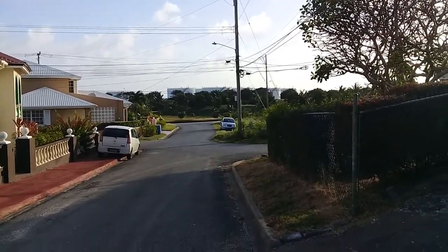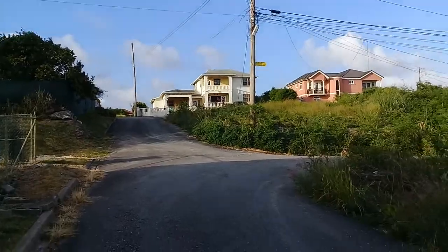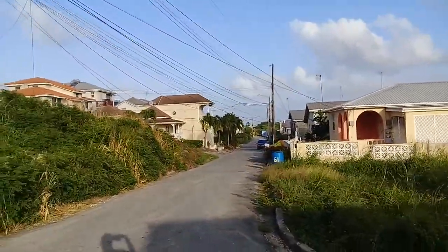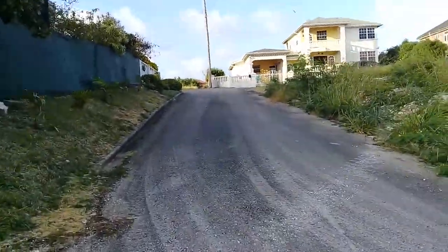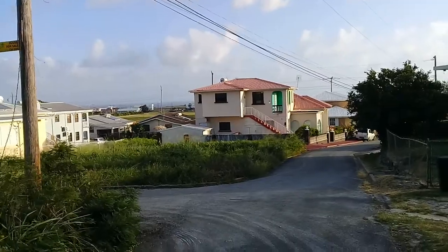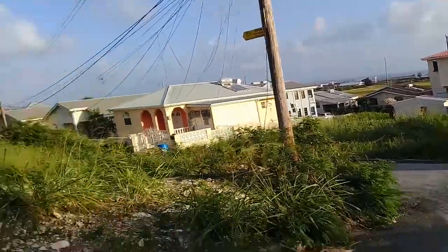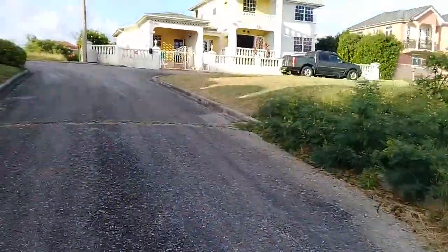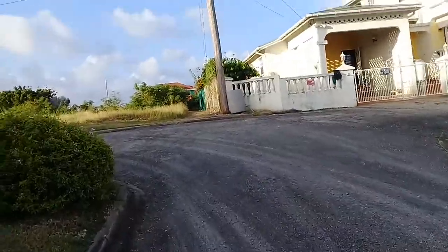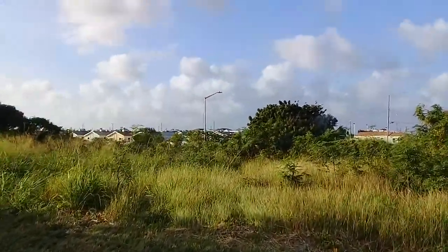Barbados National Oil Company Limited. Coverley Development in the southern parish of Christ Church in Barbados. Industrial estate and the runway for the airport. Coverley Terrace. From here you can see the new Coverley, which is the village at Coverley.